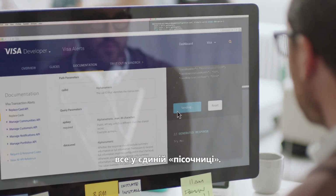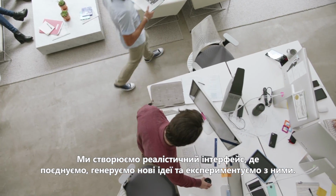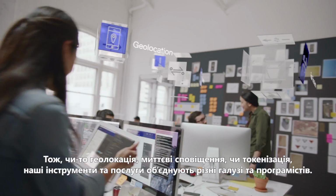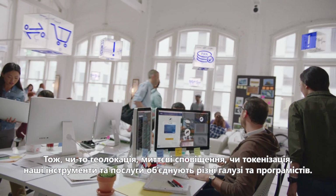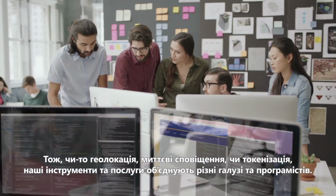Code, documentation, expert advice, and an integrated sandbox. All creating realistic environments where you combine, configure, and explore ideas. So whether it's geolocation, real-time alerts, or tokenization, our tools and services span industries and unite commerce.